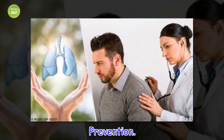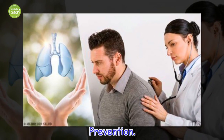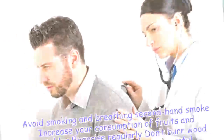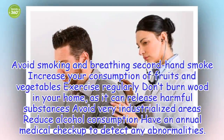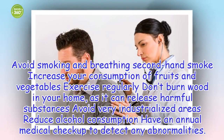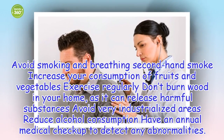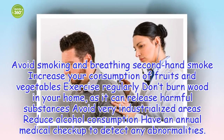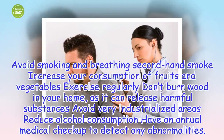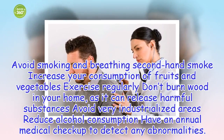Prevention. Avoid smoking and breathing second-hand smoke. Increase your consumption of fruits and vegetables. Exercise regularly. Don't burn wood in your home, as it can release harmful substances. Avoid very industrialized areas. Reduce alcohol consumption. Have an annual medical checkup to detect any abnormalities.